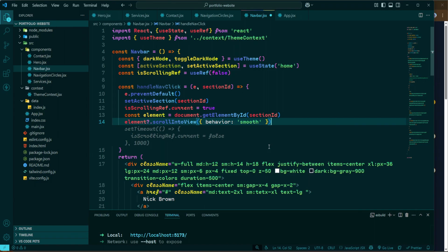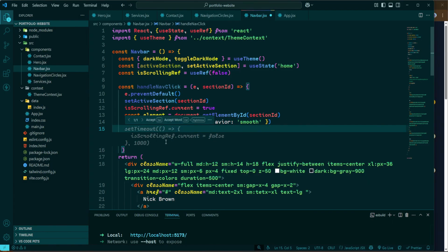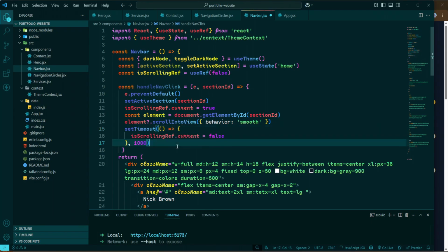Finally, we have to set a timeout for 1 second, and once the timeout is complete, we will set isScrollingReference.current to false, indicating that the smooth scrolling effect is finished. This ensures that we don't accidentally override the active section state due to automatic scrolling. So I'm going to use this code here. We have here setTimeout, and we set isScrollingRef.current to false. And the timeout is equal to 1000 milliseconds.